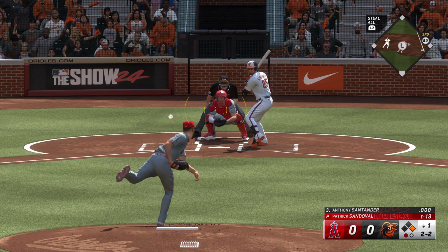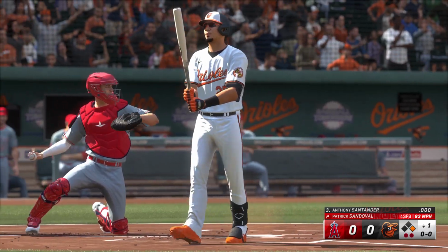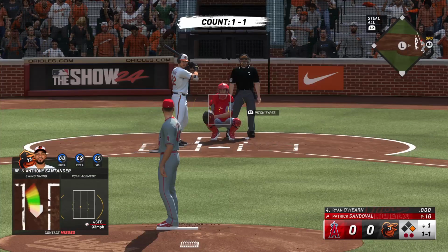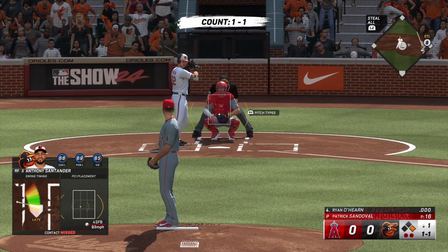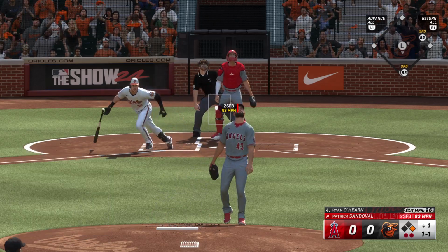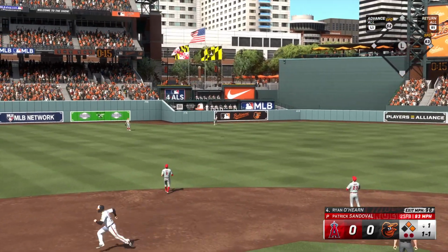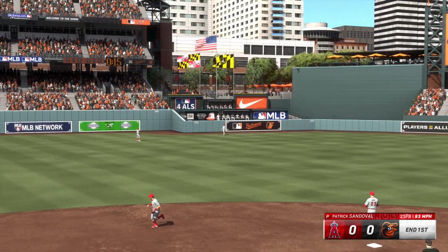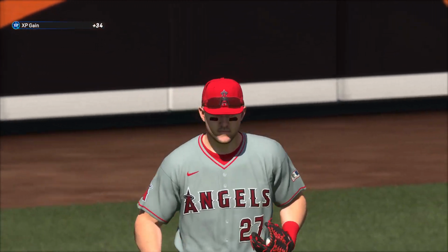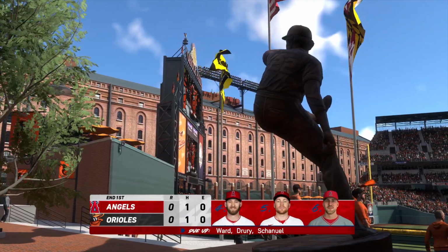Kicks and deals. Swings through that one. It's a strikeout. Batting four, Ryan O'Hearn comes up to hit. Two outs. In the air. Out towards left center. Trout sizes this one up. Makes the catch. Inning over. One left for the Orioles. Scoreless after one.